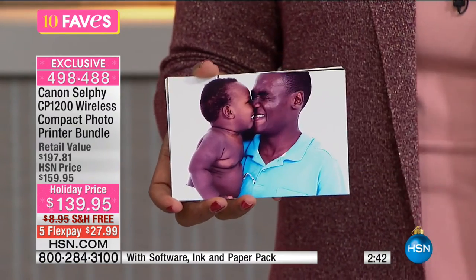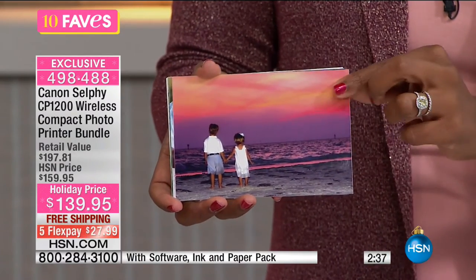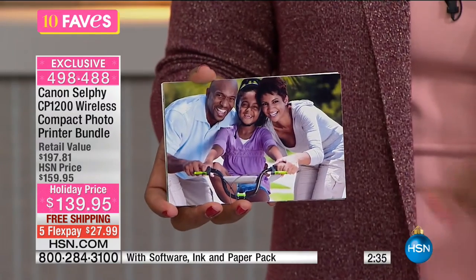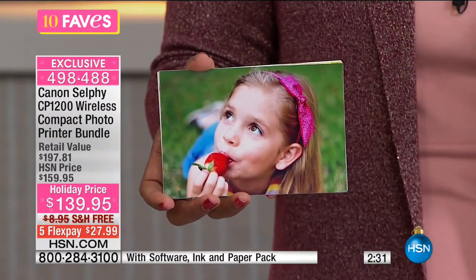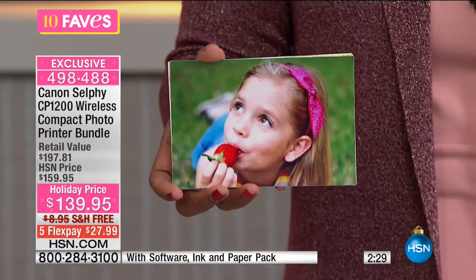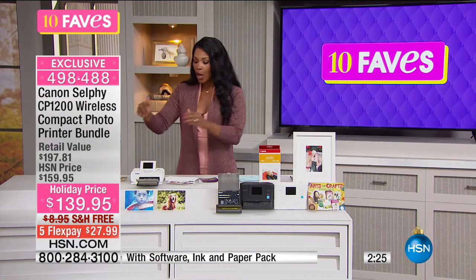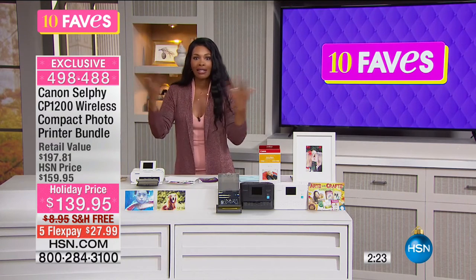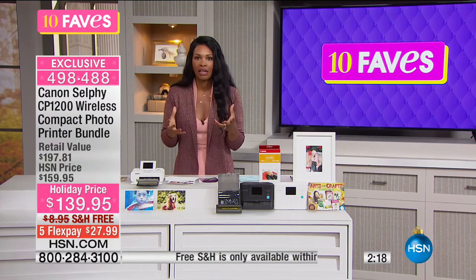So this is what I say, get this, take it along when you go to visit your family and friends for the holidays. Print out some of those pictures. You know what, if you don't want to give a traditional gift, what you could do is take a generational picture with you and your family members, print it out, put it in a quick $1.99 frame. That would be the best gift that you could possibly give to someone.